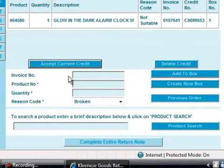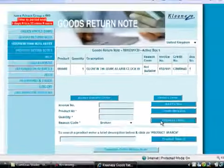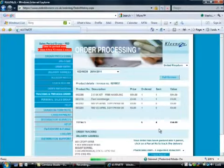Now the first thing you'll have to do, where the cursor's flashing here, is enter the invoice number that our drain covers, or the product you're going to return, was delivered on. And if you look at your parcel contents note, it's rather unhelpful to notice that there is an invoice number there which is completely wrong, so don't use the number off your parcel contents note. You can find your invoice number most easily from the email invoice that you'll have received from Kleeneze for your goods. If you've mislaid that, or it's got lost somewhere in your inbox, you can just click on previous orders and we can find the relevant order.